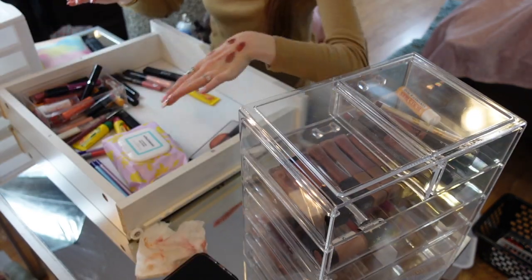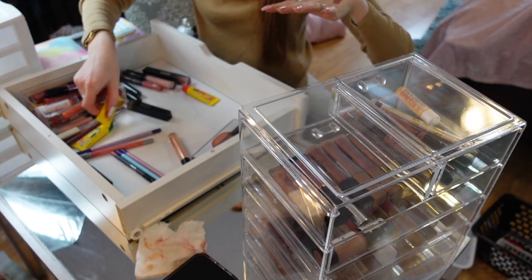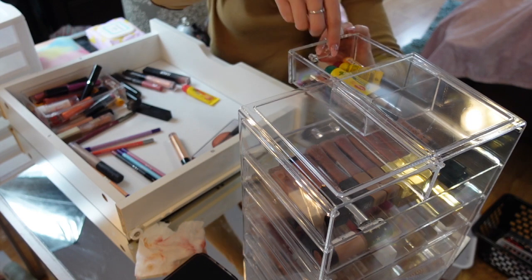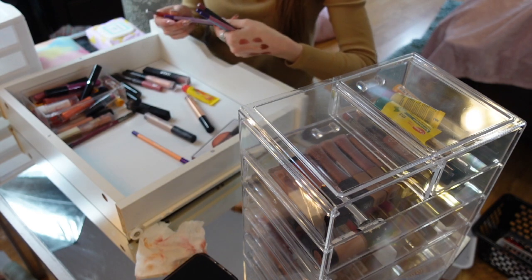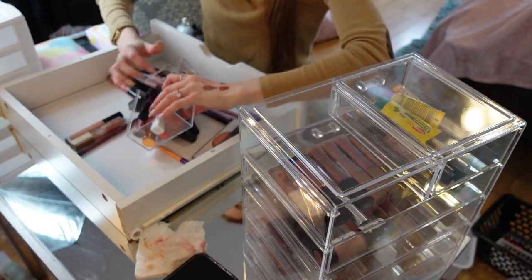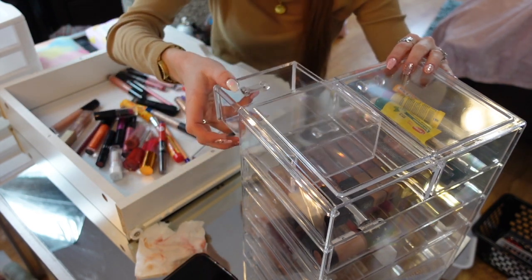Alright guys, so here's more lipsticks and overflow basically. So for now I'm going to be putting chapsticks up here with the lip liners, and these are all, I think, eyeliner pencils, but that's what this drawer is. It's kind of loud.